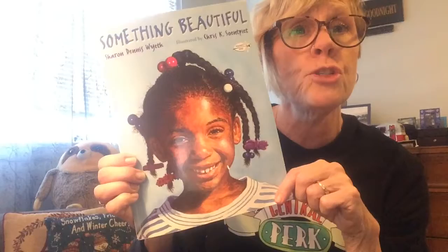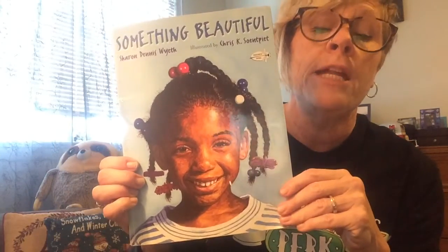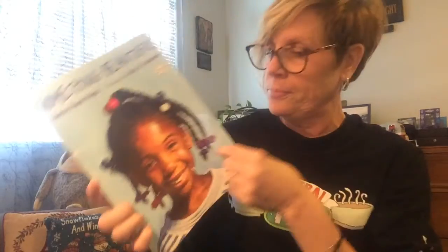All right, we are going to start reading this wonderful story, and it's called Something Beautiful. This book was dedicated for my daughter Georgia, the kids at Public School 291 in the Bronx, which is in New York, and in memory of a caring child, Kia Carnegie. And that's from the author. The illustrator has dedicated this book to Nana.